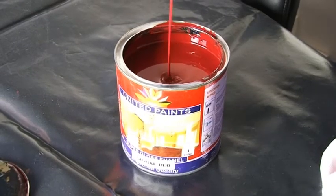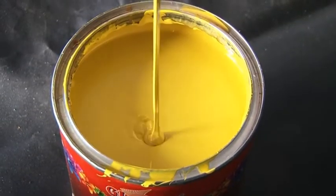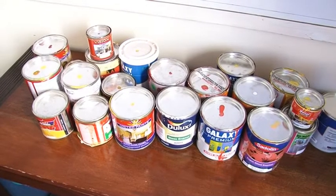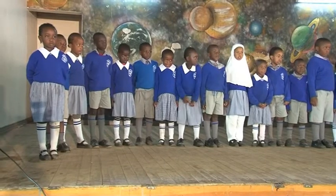Lead pigments give paints their color, make the paint opaque so it covers well, and protect the paint and the underlying surface from degradation caused by exposure to sunlight. Lead paints are a major source of lead exposure to children and can cause harm to the children even at much lower levels.